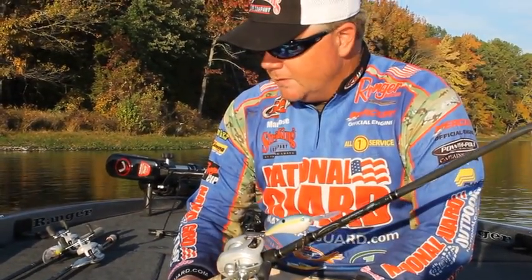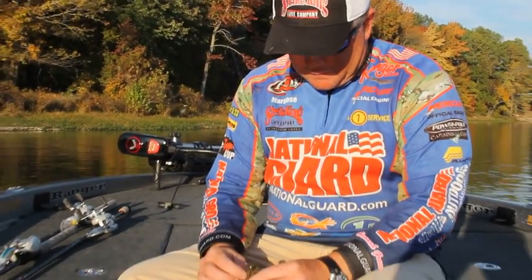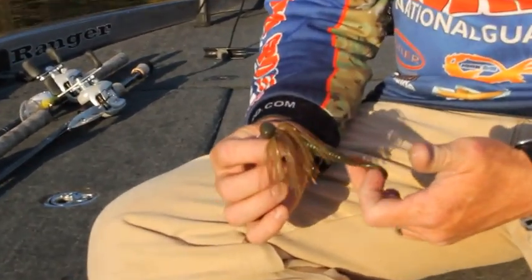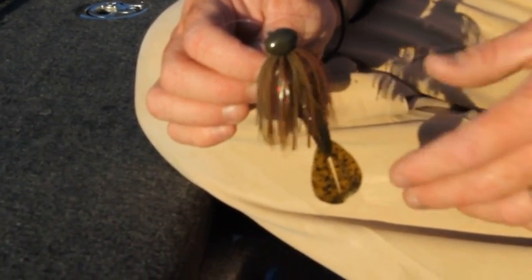But the final day, the bait that was my bread and butter, and a bait that I caught a couple of my key fish on, was the new Strike King Menace trailer on the back of our Strike King 3/4 ounce football jig. This is my favorite bait to throw when things get tough, when they're down there deep and on the bottom and I can't get them to react. I really like this bait.